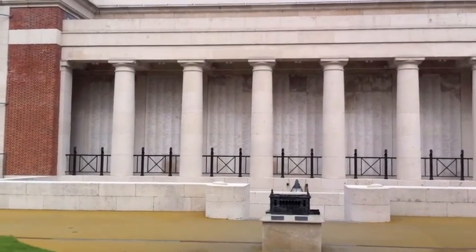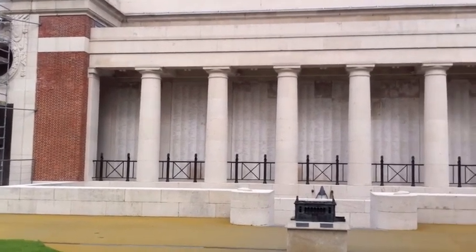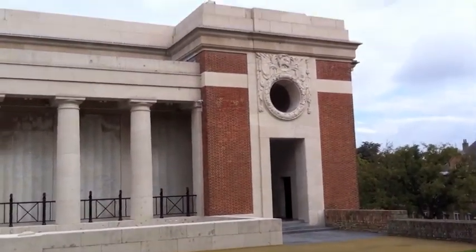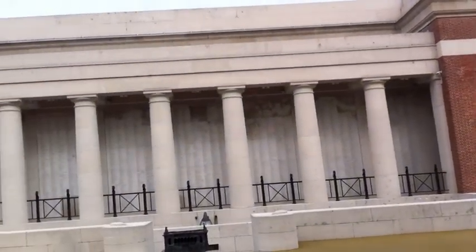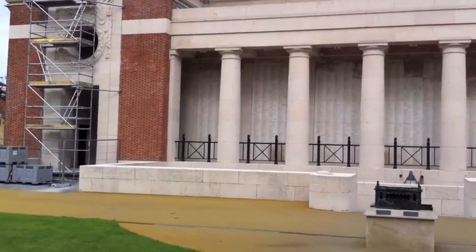The main reason for this being here is to commemorate the Commonwealth soldiers that fell between the start of the war and the 15th of August 1917, who don't have a known grave. And there's 54,000 names on these walls.